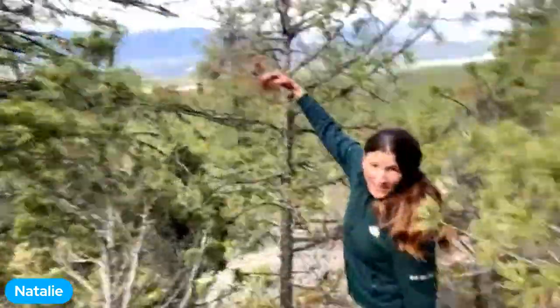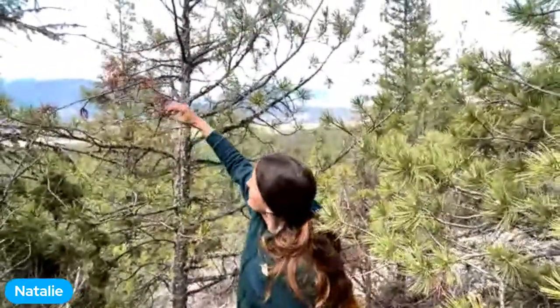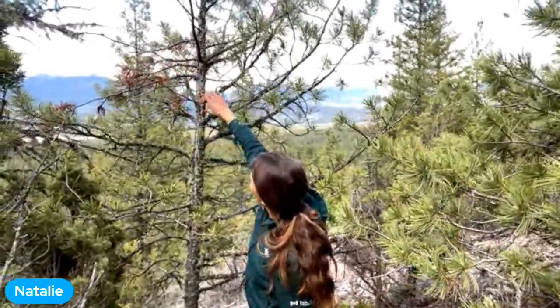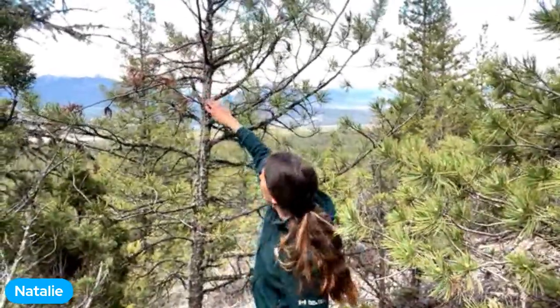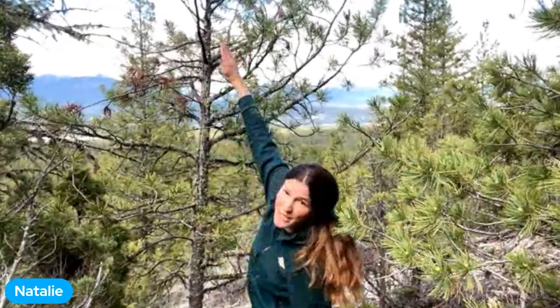And then there's some dead needles. See how this is red and dead? So the blister rust came in through the needles, made its way down to the main stem of the tree, where it's now trying to kick it out through sap. But you can see the whole top of this tree is dead.